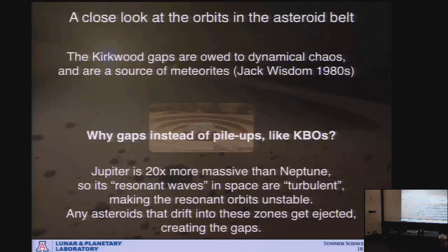And the simple way to put it is that Jupiter is about 20 times more massive than Neptune is. So the way Jupiter's warps in space work, they're far stronger than those of Neptune. Imagine little gentle waves that Neptune creates, whereas Jupiter creates these very big, violent waves that break and crash. So the orbits at the resonances of Jupiter are not stable. Asteroids can hang around there for a little bit, but eventually they get thrown out. So these resonant orbits of Jupiter are unstable, whereas the resonant orbits of Neptune are stable.